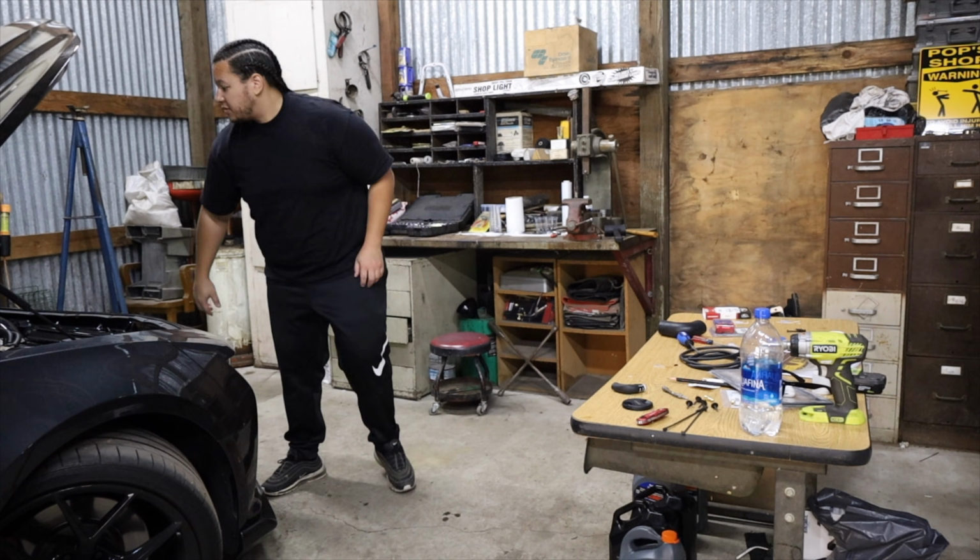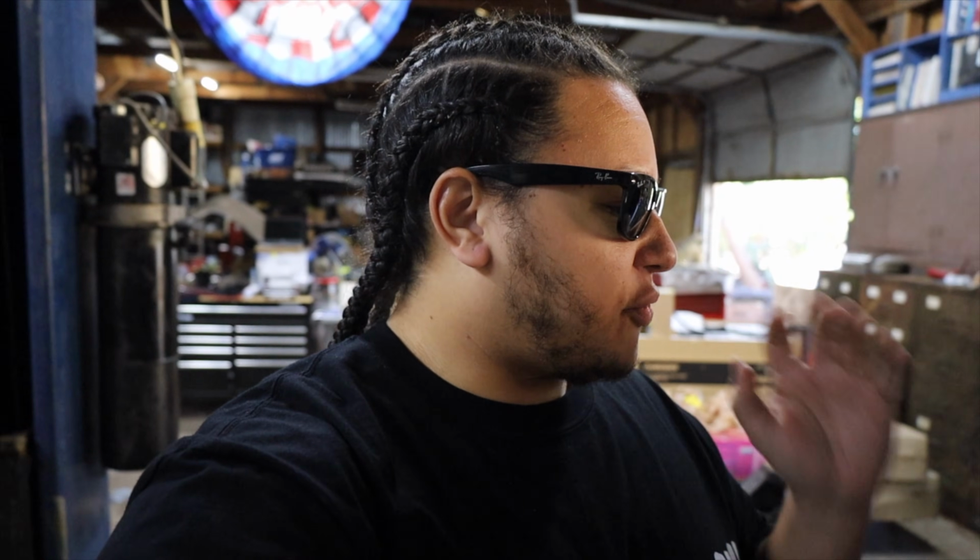Let's figure this out. Back at the shop, new day now. Didn't have any success yesterday. So let me break down exactly what is going on here to you guys. And if any of you guys know a little bit more about this, I would really appreciate any help. So my car threw a check engine light for a P0171 and a P0174, which is lean on bank 1 and lean on bank 2.